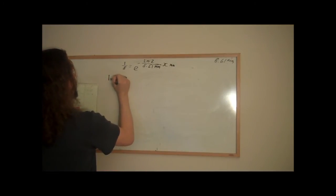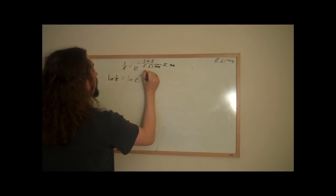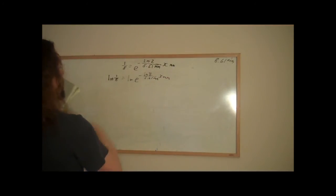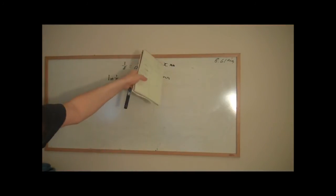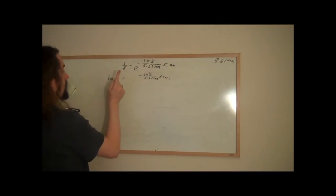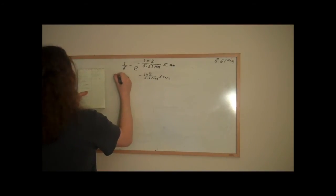Natural logarithm of 1/8 equals natural logarithm of e to everything that's up here, ln 2 over 8.61 millimeters times x millimeters. I haven't done anything to the problem so far except put these two little natural logarithm pieces right here. The natural logarithm of e to anything is just the anything, so e to the n, the natural logarithm, is just n. So that's what happens.